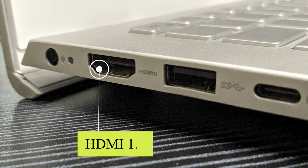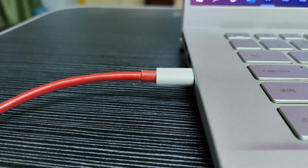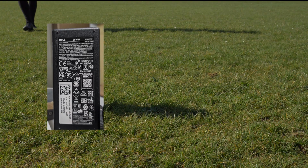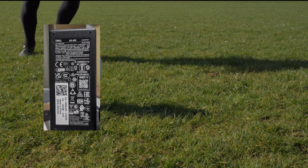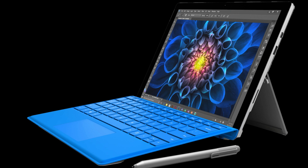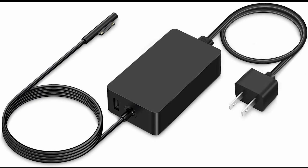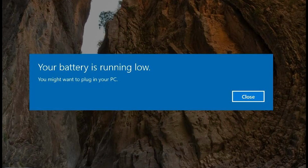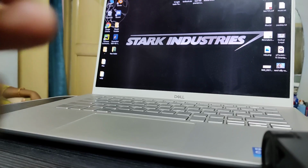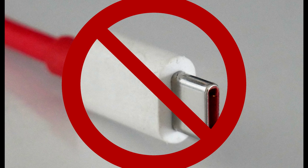The thing that really makes me happy is that you can charge the device using the Type C port without a proprietary charger. Like, I have been waiting for this feature so long. My Surface Pro 4, which I was using previously, didn't have a Type C port at all. So I was stuck with the Surface charger, and sometimes when I didn't find the charger, I ran out of battery, and I couldn't use the handy dandy Type C port to charge it because there is no Type C port at all whatsoever.